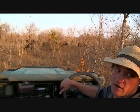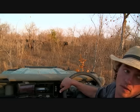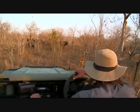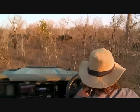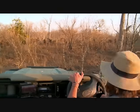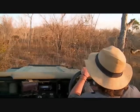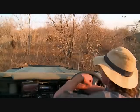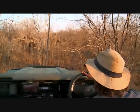You okay, Vim? Good. So, you guys, our aerial just dropped down there. This is not the best area to view a nice big herd of buffalo. I'd much prefer it in a nice big open place. Just going to try and get through.